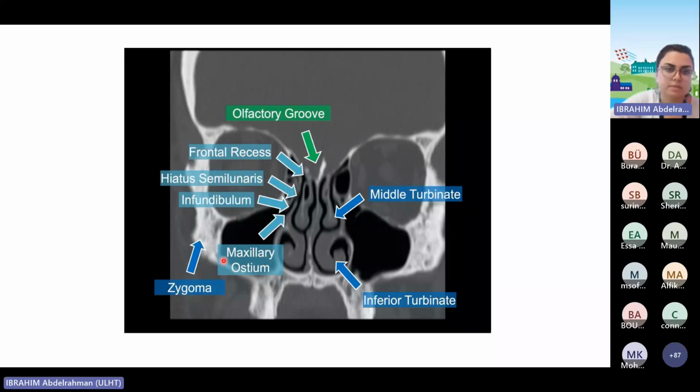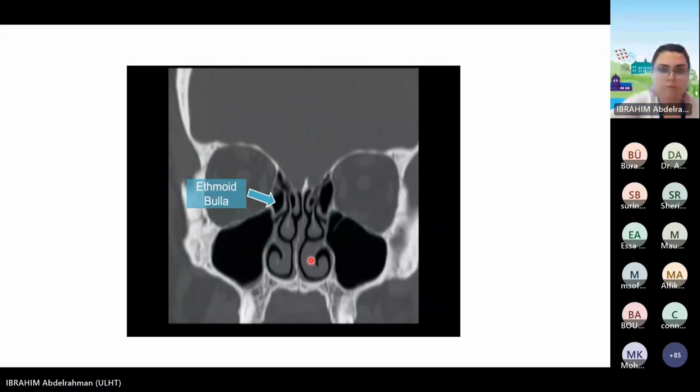So if we see here, this is the right maxillary sinus. The first opening would be maxillary ostium here. And then if we follow the tube, this little channel here, it's called infundibulum. Inferiorly, we would see the uncinate process, which we would remove when we're embarking on a maxillary antrostomy. And the second opening here would be hiatus semilunaris. Here, as I've mentioned, the fifth structure would be the ethmoid bulla, which is superior to infundibulum here.